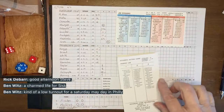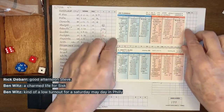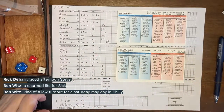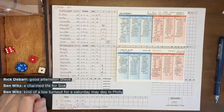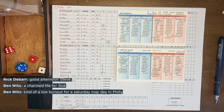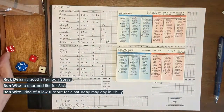And yes, Ben, it has been a charmed life for Sisk. Bob Cole wrote in a message after his last start, "Who is this Tommy Sisk?" I don't think I could sum it up any better than that. But it's one of the best, most interesting stories of this replay so far. And granted, we're only in early May.